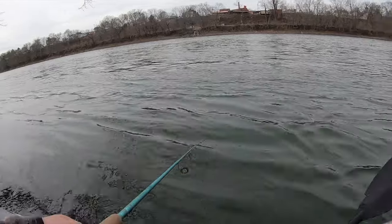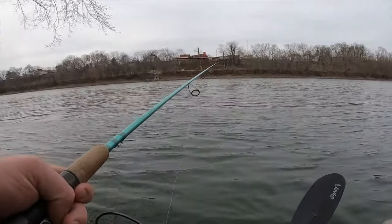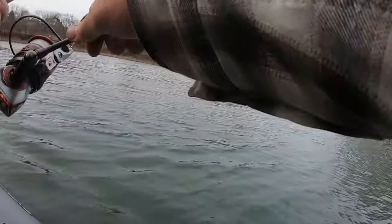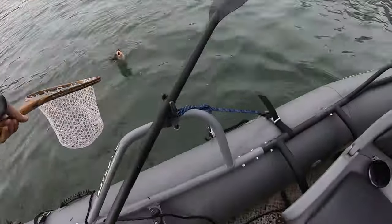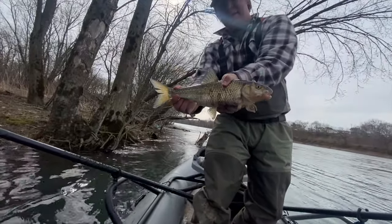There it goes. There we go. See that one? Didn't get away that time. This feels like a good fish. Nice. Oh my God, no. It's a giant shiner. And we're actually gonna use him for catfish bait. Look at that chunker. That's some good catfish bait right there.